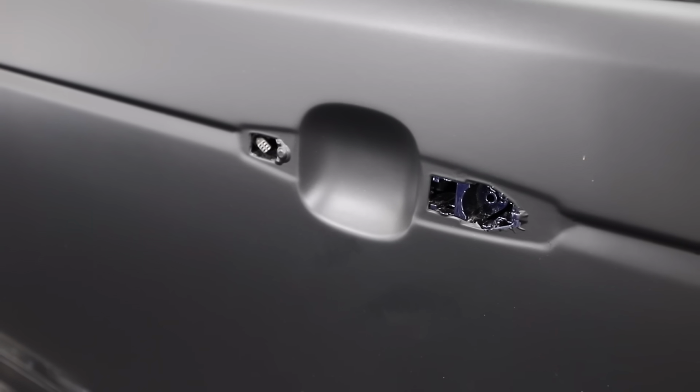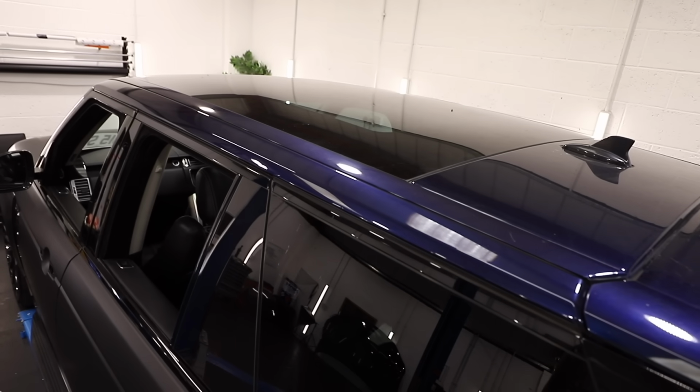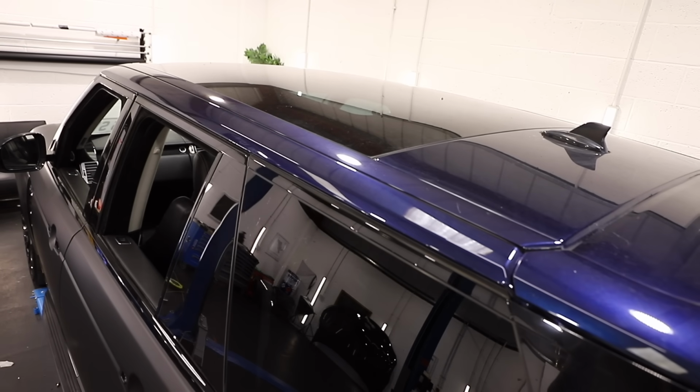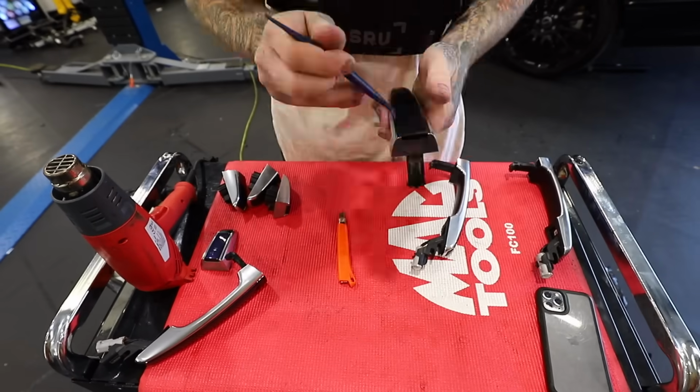Only thing left is the door handles and the roof. But not all of that will be going satin black. We want to mix things up a bit. The door handles are going to be satin black in the centres, and the parts which are chrome are going to be gloss black, just to break it up that little bit.